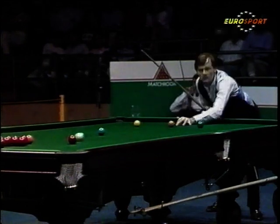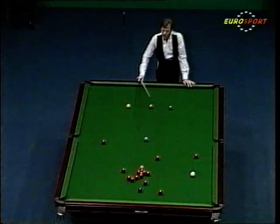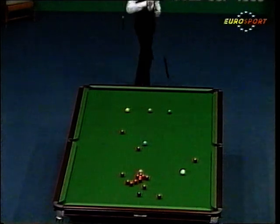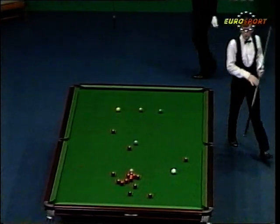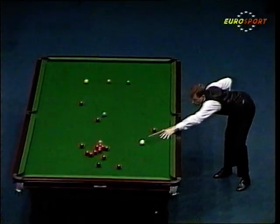Alex is looking at these two balls, for the plant. Was never quite on. Now dangerous. If Steve Davis was cueing really well, I think you'd fancy him to make a very big break from this position.